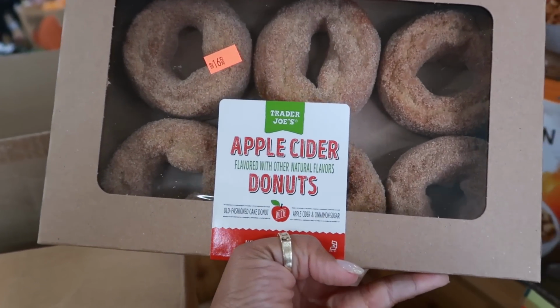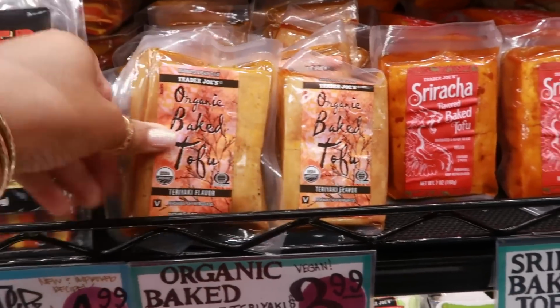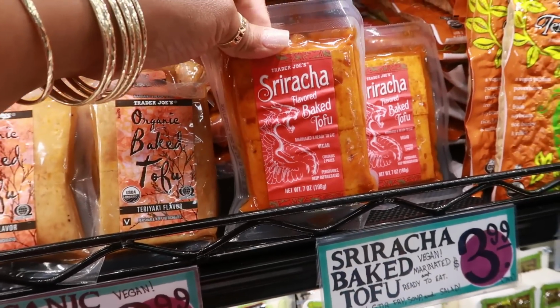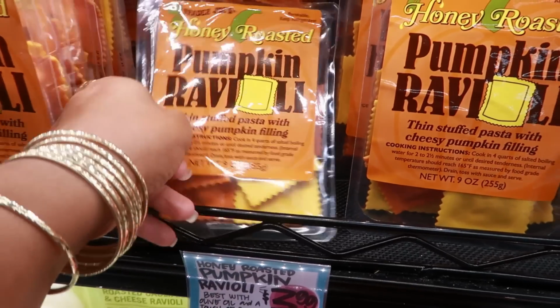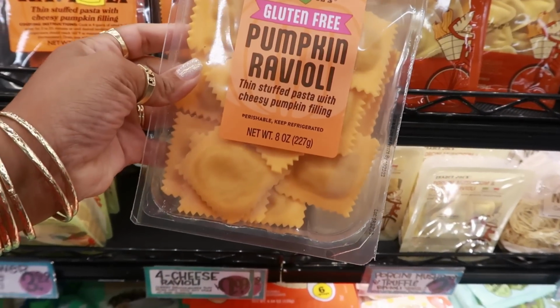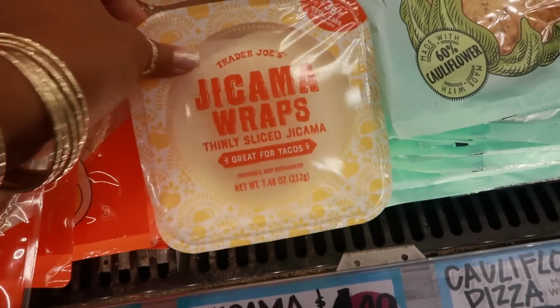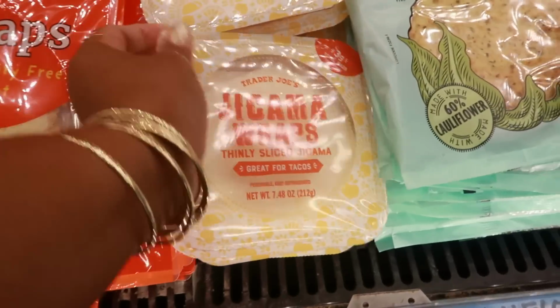But look at those apple cider donuts. They look pretty good. This was not a pumpkin flavor, but it did catch my attention. Some sriracha tofu for $3.99. They have every type of ravioli you can think of. Those were $3.99. Those were gluten free. And so, yeah, I was just kind of walking around the store. Jicama wraps. Those were kind of interesting.